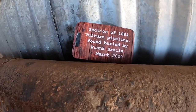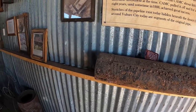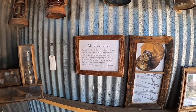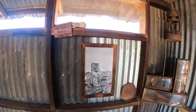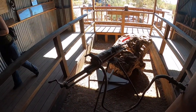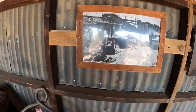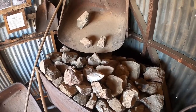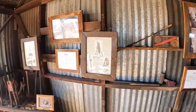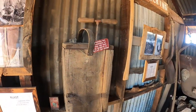This is a piece of pipe from 1884. That is very, very old. Drilling equipment. Muck. The old mining cart there. Very cool. Oh, look, it's a blasting box.